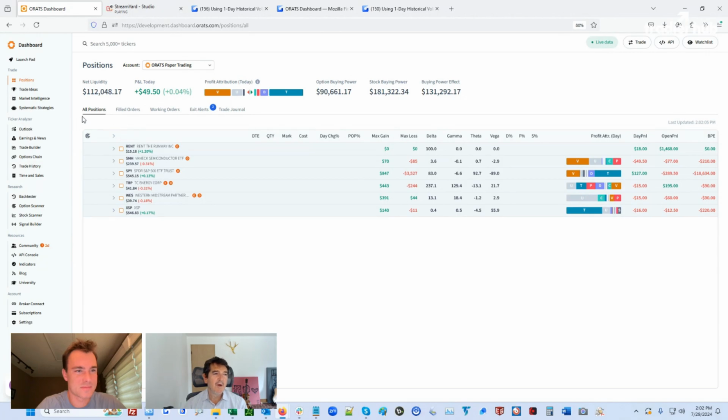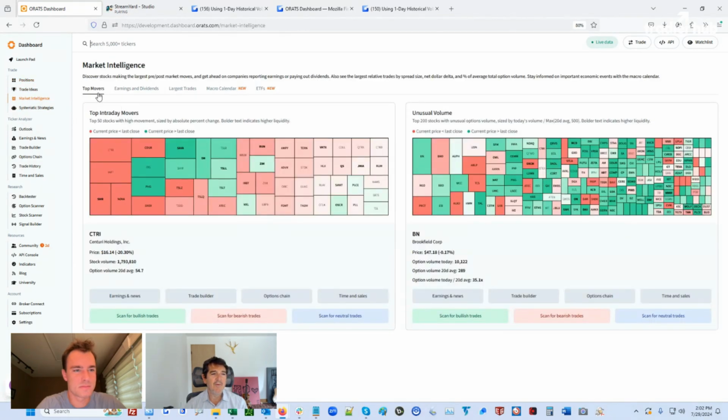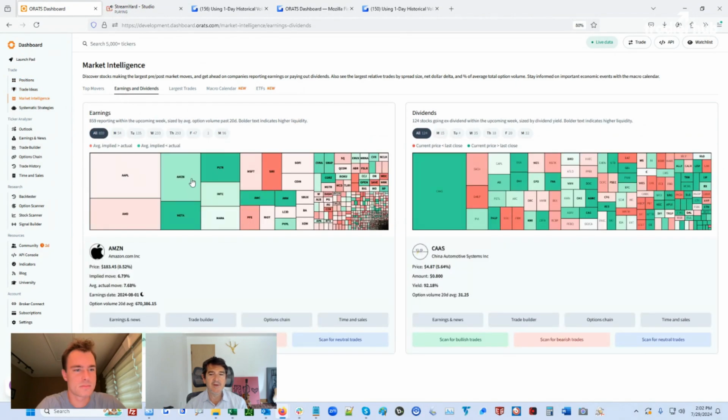Sounds good. All right, so one of the things I like to do is just look at the market intelligence. You can see the earnings and dividend section. So here are the earnings and here are the dividends. And here are the number of earnings coming out this week: 54 tonight after the close, 135 either before or after on Tuesday, and so on. So it's a nice way to start to get familiarized with what's going on. Some big names clearly coming out this week.